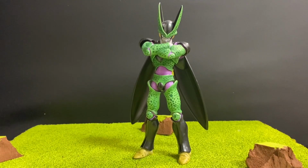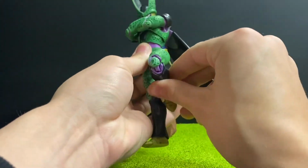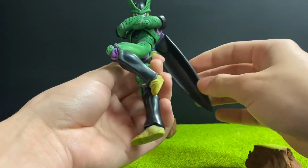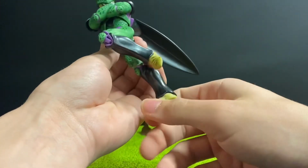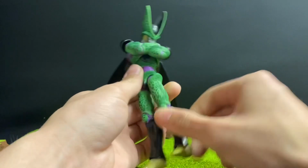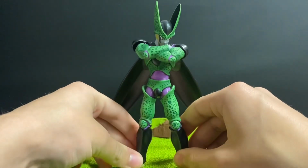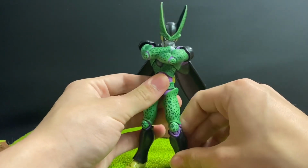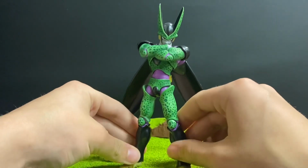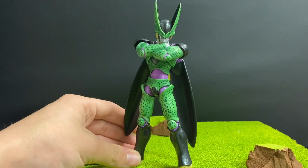And in the number 8 spot, it is the perfect Cell. Now, Cell Saga is one of my favorite sagas, if not my favorite saga. It's just one of those that really stuck with me from watching it. I love the whole Android thing and Future Trunks being my favorite character along with Gohan. I really loved it, and I really love this figure. It makes an awesome addition to the shelf.